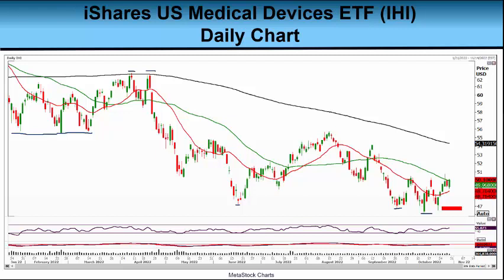If in the coming week the IHI can remain above the 50-day moving average and stay above the $50 price line, I may add a small position to my trading portfolio, and I'm going to have an initial stop in here at $47. If and when the IHI rises above the 200-day moving average, which right now is coming in at $54.31, I may add to the position, and I will definitely have a trailing stop by then. So you may want to keep an eye on the IHI in the coming week.